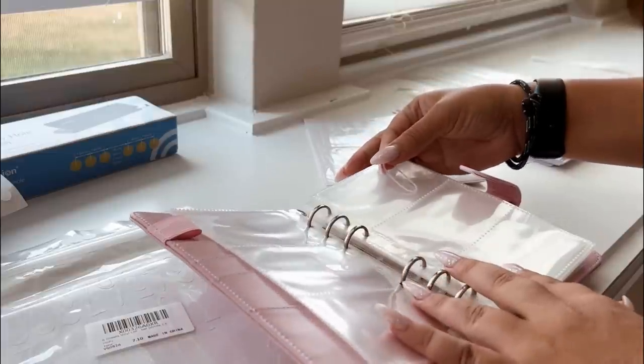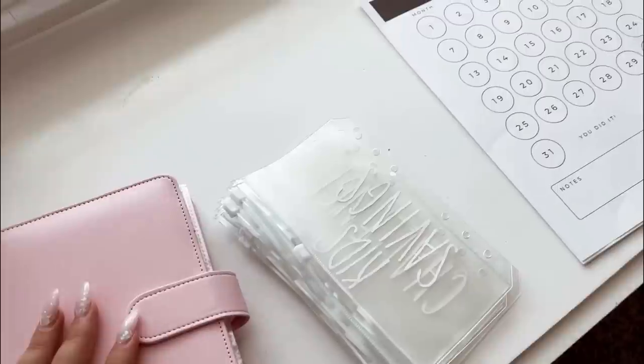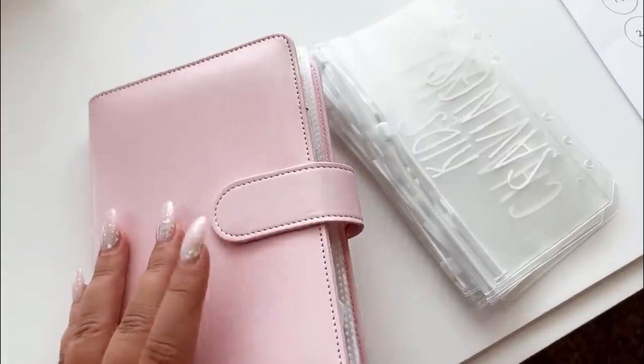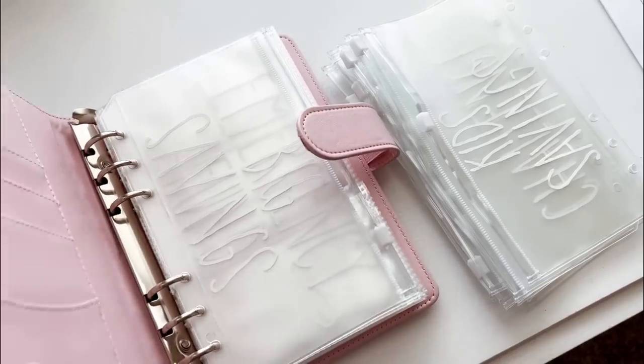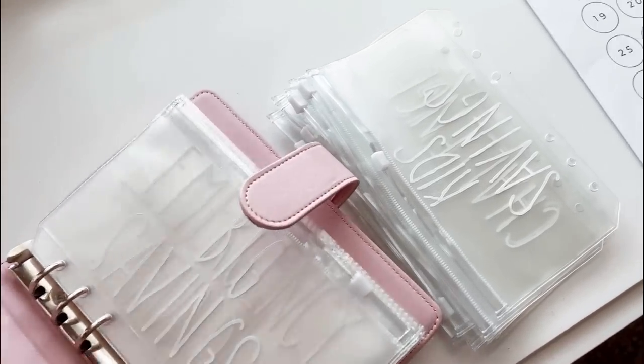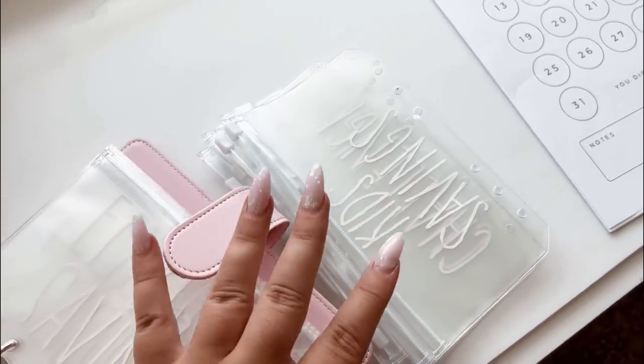I'm loving these stickers. I'm so pleased with these. I have finished. I've decided I'm going to get one more of these in a different color just because I don't want this one to get too bulky once I start putting cash in. And the other one's going to be for the smaller savings.